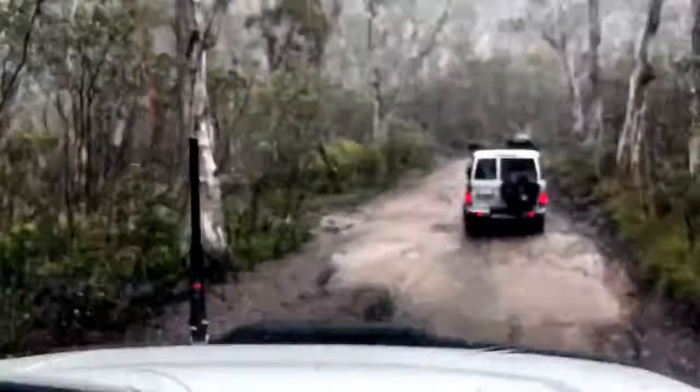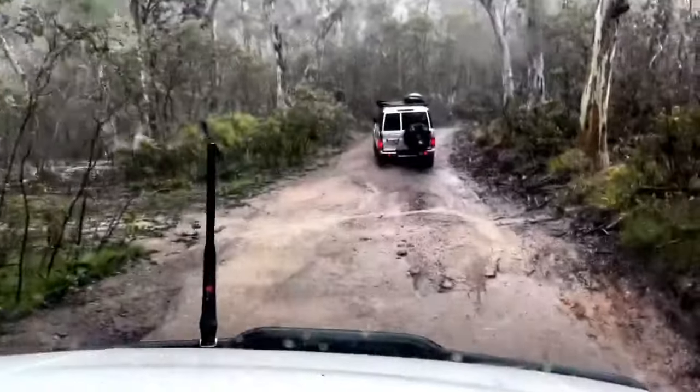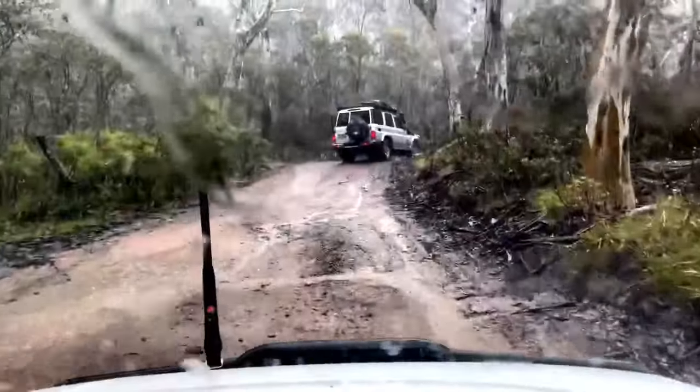Bit of a steep drop into this sort of bog hole. Not easy to tell when you're just looking at it either.